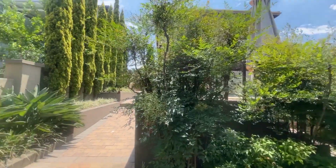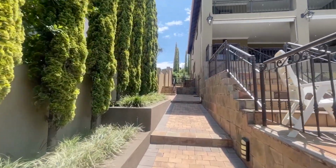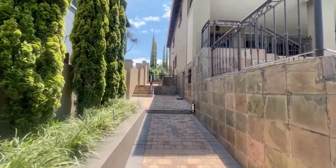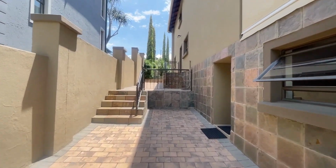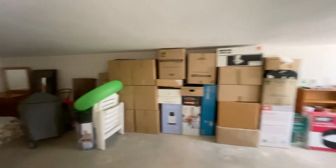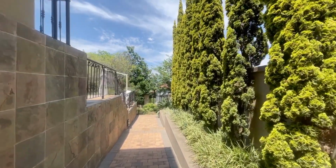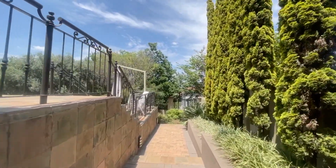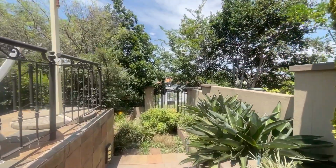And now I'm going to take a quick step to the side of the house and just show you also the storeroom that I was talking about. So you can see, I wasn't joking, it is massive. It's almost like a little doll's room. You can put a lot in here, right? Really massive. And I have to highlight again, this house is in such immaculate condition. It's beautifully maintained and it is really move-in ready.